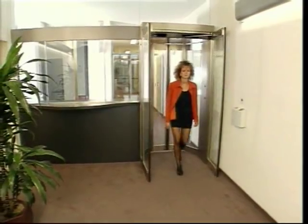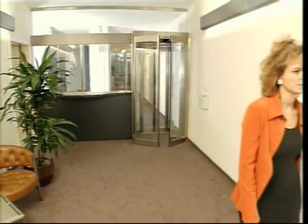Compact Save, the security door system that fits in everywhere.